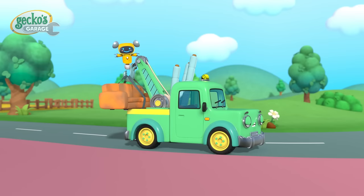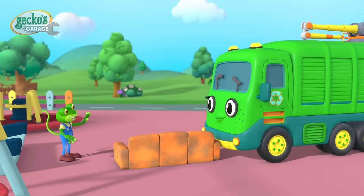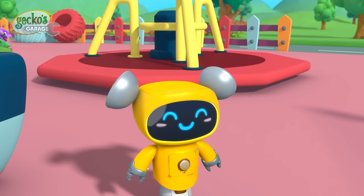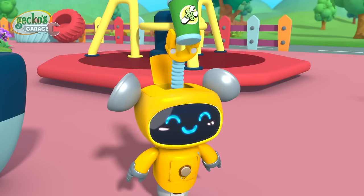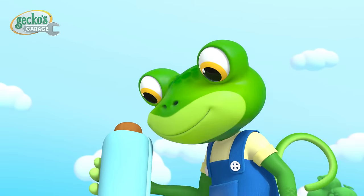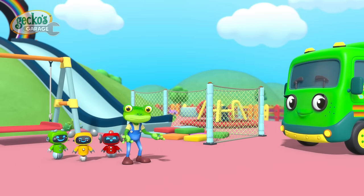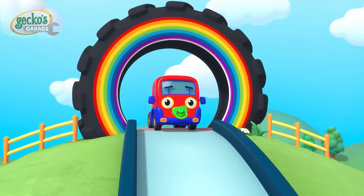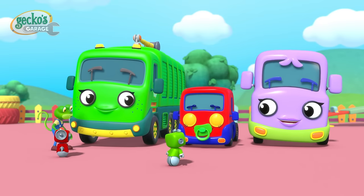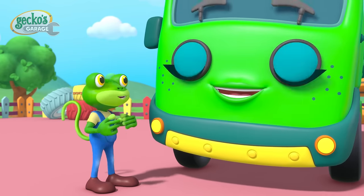Huh? What's that, Mama? You have an idea? Go, baby truck. You should land softly this time. You're welcome, baby truck. Aw, thanks, Mama Recycle. It's always good to make something new out of something old.